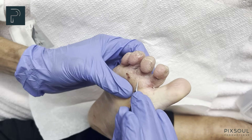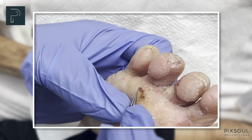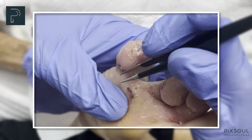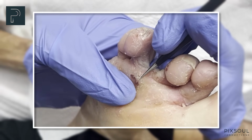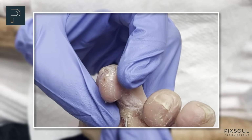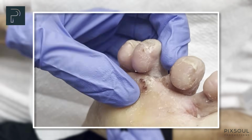So I'm just gonna work a little bit more. This is an old scab blister. I can tell because of the color. This is dried blood. This angle is a little bit of a challenge to get into, but we're gonna try. You can see, hopefully, how thick this is. So I really don't want to just go in and rip it like that, because I've been there before and that's how we get nicks.